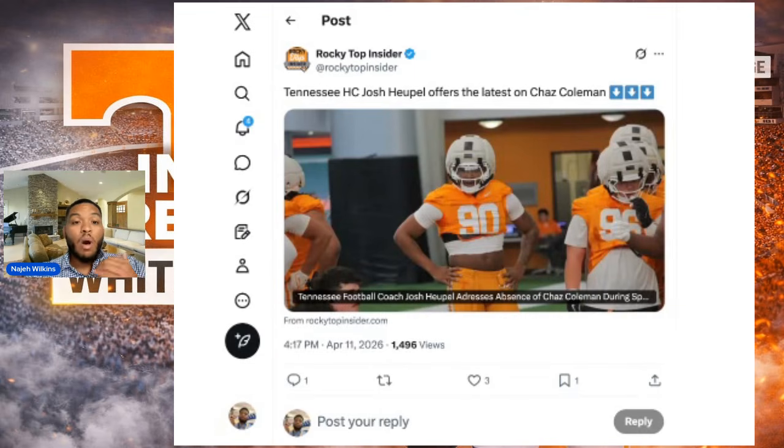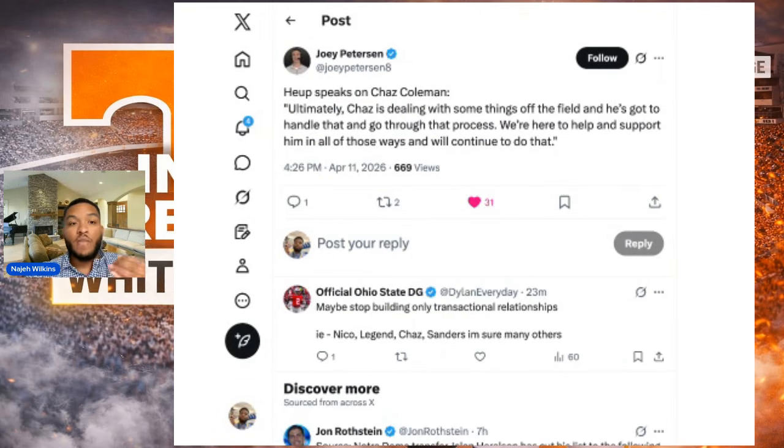But Josh Heupel offered some clarity in his presser today, and we're going to go with the summary of Joey Peterson. When he updated, he says, ultimately, Chaz is dealing with some things off the field. He's got to handle that and go through that process. We're here to help and support him in all of those ways, and we'll continue to do that. First off, you got to love that your head coach is supporting you in this way. I don't want to say putting you first, but he is doing everything in his power to make sure that you feel good and comfortable, and that whatever you're going through, we're here to support you. When you're at your lowest, when you are not at your right mind or whatever it may be that you have going on, we're going to be here to support you.